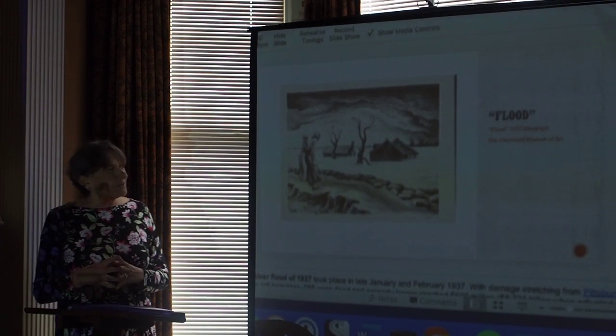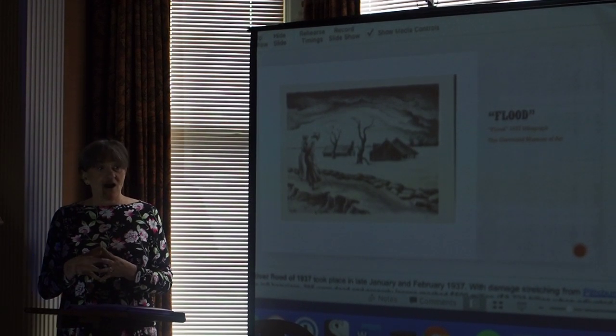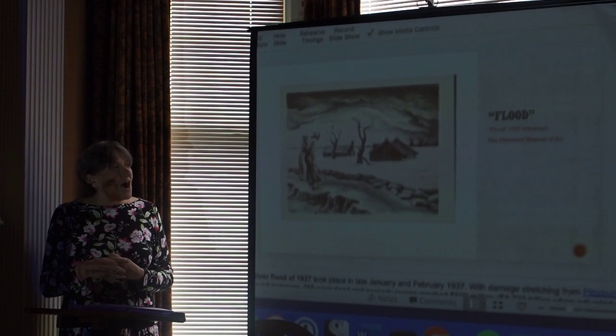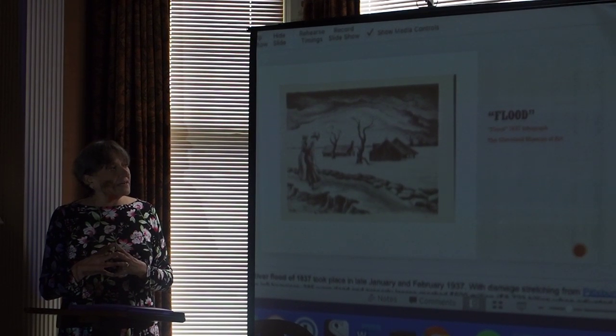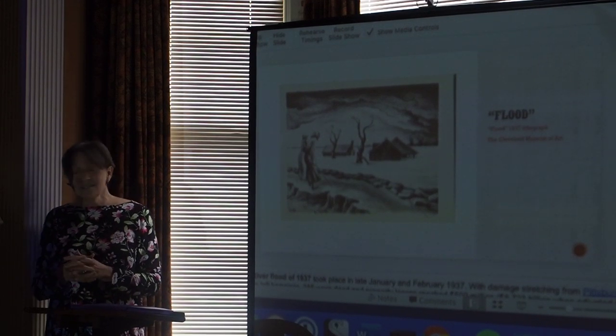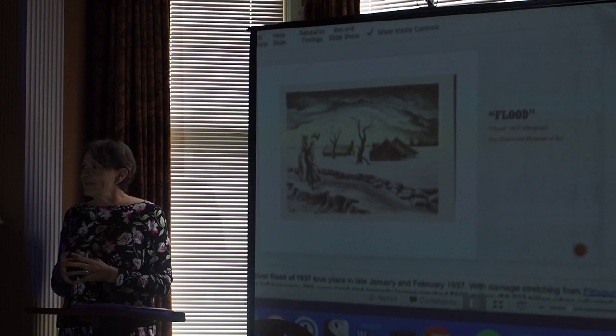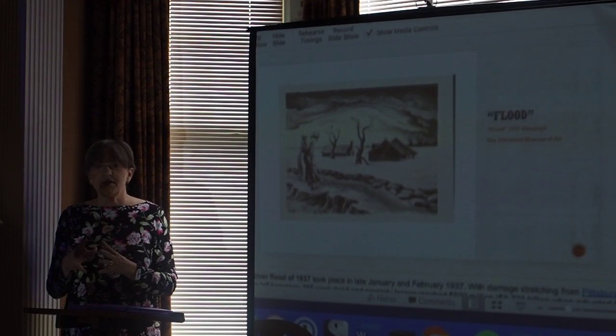Next one, flood. This is also one of the pictures that I chose to write from in my story collection. In the Pfaff book, Benton notes that he had seen an image like this in 1937. And I have to admit that I did not know about the Great Flood of 1937, but there was one.